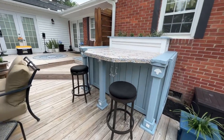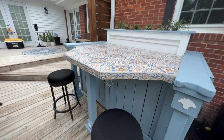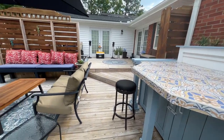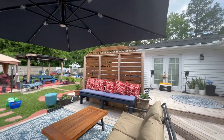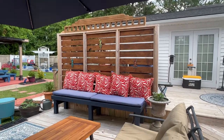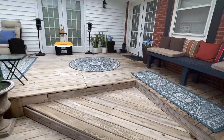And he made a bar over here, and we found towels, pennies on a dollar, and we covered it with towel. And he put like a backing on the deck so it can separate one area from the other. And now we're gonna walk up another level.